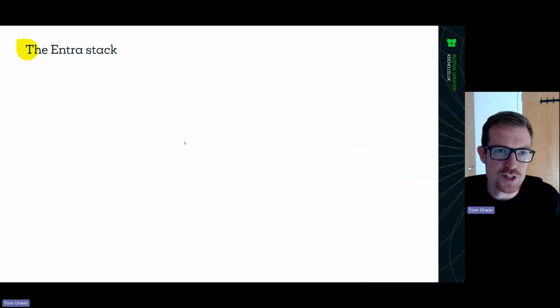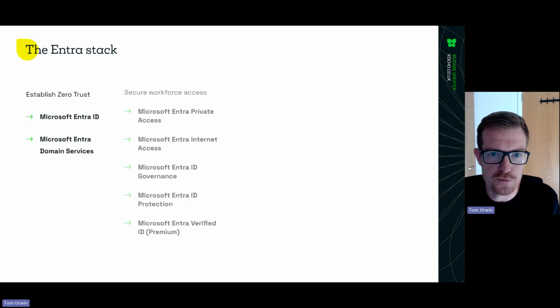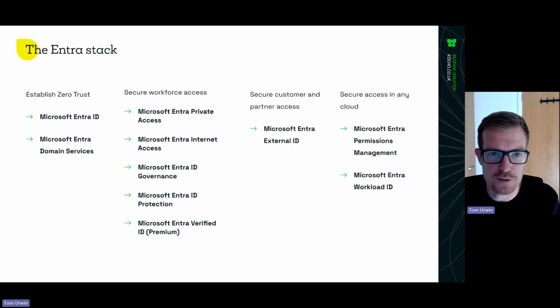So what is in the Entra stack? You'll all be aware that it was rebranded a couple of years ago, essentially into 4 pillars. It is now divided. So we have, from an Entra ID baseline point of view, establishing zero trust with Entra ID itself and Entra Domain Services. Then there's securing workforce access with Private Access, Internet Access, ID Governance, ID Protection, and Premium Verified ID features, as well as Verified ID free, which we'll talk about. Securing customer and partner access: so there's External ID, which covers both B2B and B2C scenarios. And External ID is also the successor to Azure B2C.